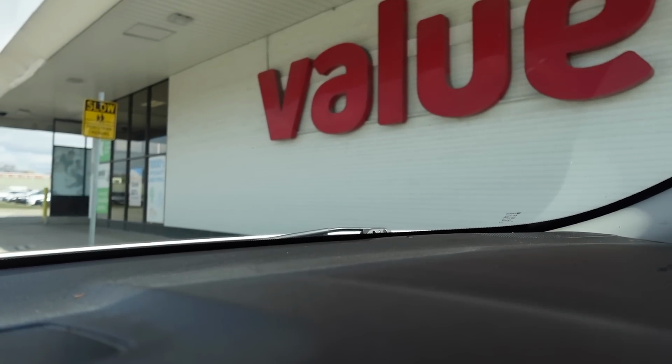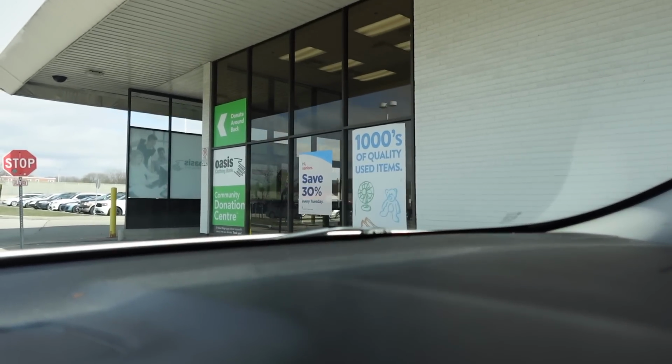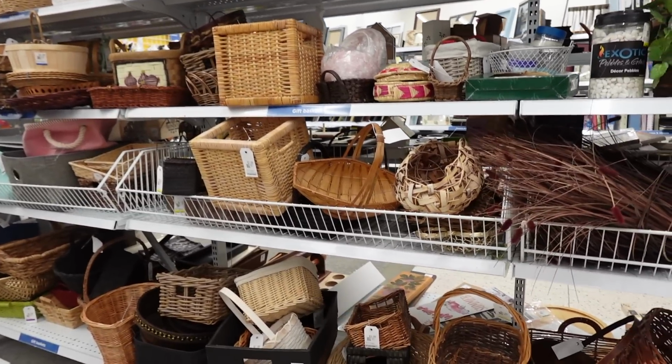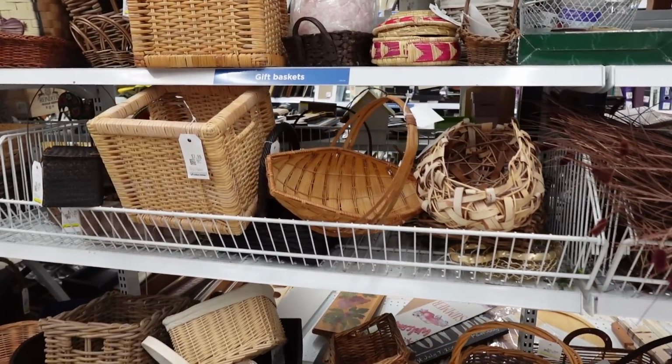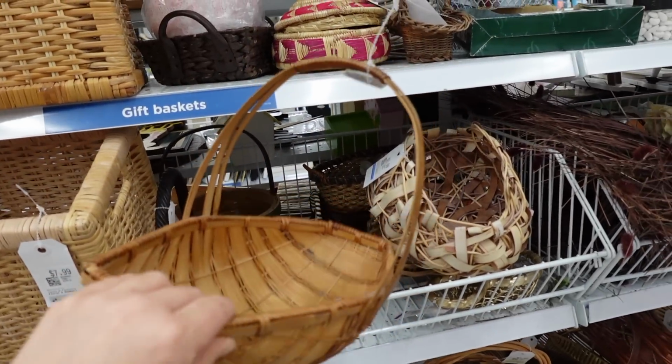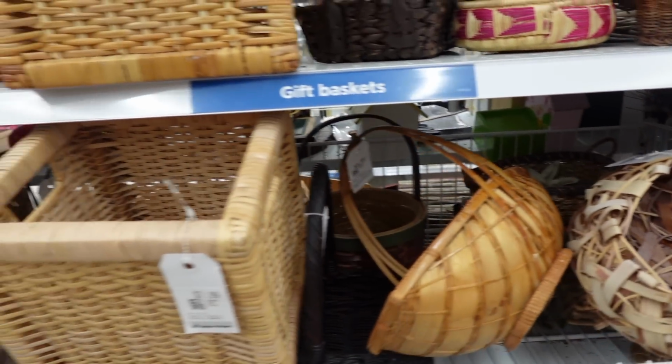Headed off to one of my favorite thrift stores. This one's a little bit further away, but I do enjoy coming here. I've found some really great things here before. And of course, straight to the basket section. I wanted to see if I could find anything. Always looking for unique shapes and sizes.